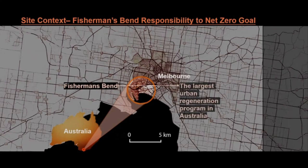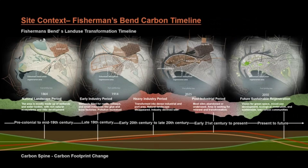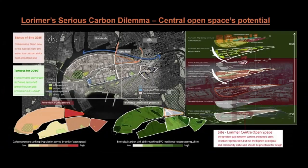After a global carbon audit, we found the location ideal for carbon-driven design. It's Australia's largest urban regeneration project with a clear net zero carbon community goal, Fisherman's Bend. The land use transition shows the carbon footprint change: it has shifted from carbon-absorbing wetland to emission-heavy industrial land. To meet a net zero target, we must design with carbon from now.